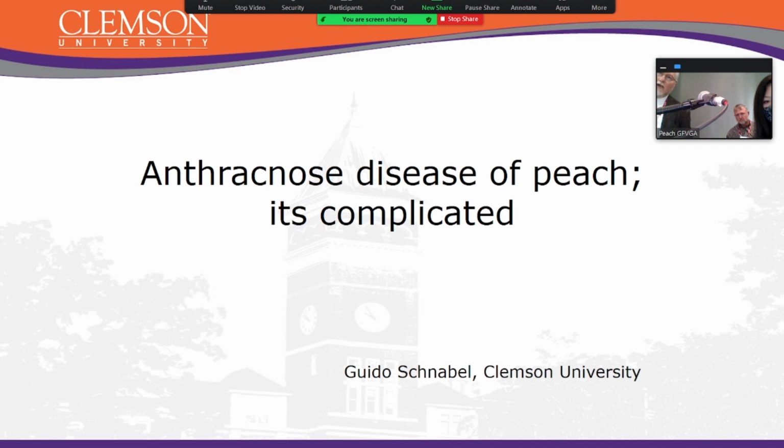There are basically two major families of pathogens that can cause anthracnose disease of peach and also of other crops. One is Colletotrichum gloeosporioides, short the GLOW, and the other one is Colletotrichum acutatum. Those are two families of species. Actually, there are some subspecies belonging to these families, which relates to the title of the talk. It's complicated.